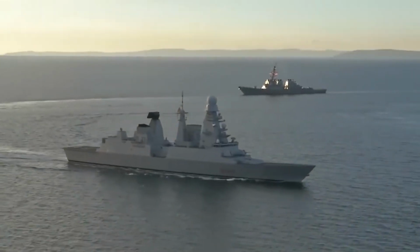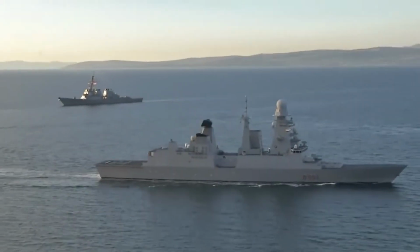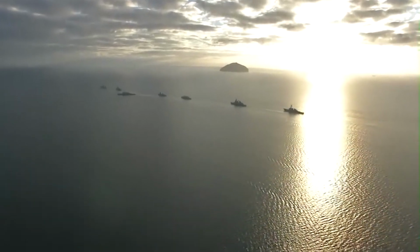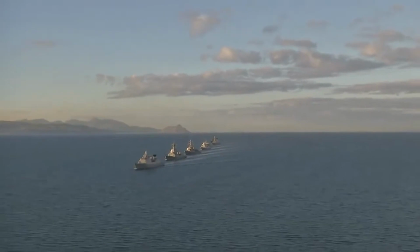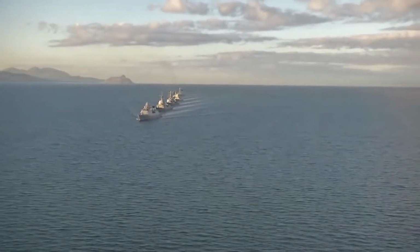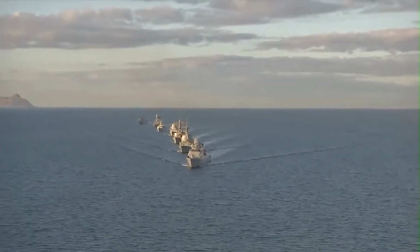Despite their colossal presence, ranging from 500 to 600 feet in length depending on the unique models of different destroyer types, they still fall short of the sheer size of an aircraft carrier, because unlike those vessels designed for cargo transport, destroyers prioritize combat operations, leading to a lack of exceptional weight-carrying capacity.